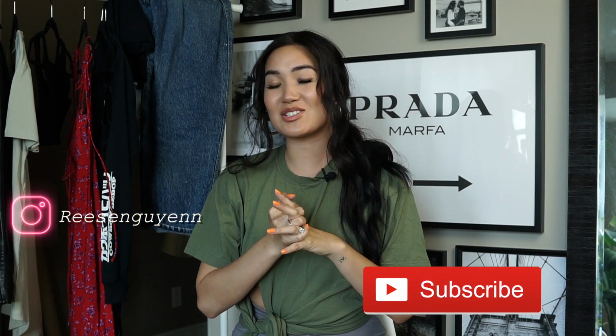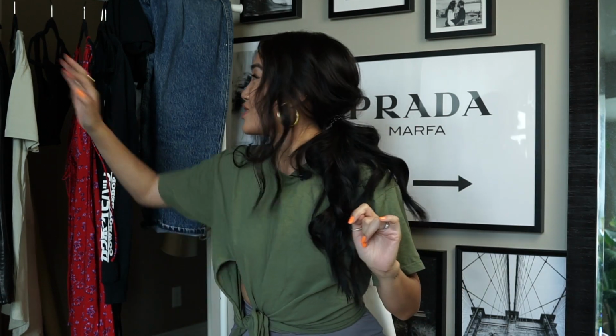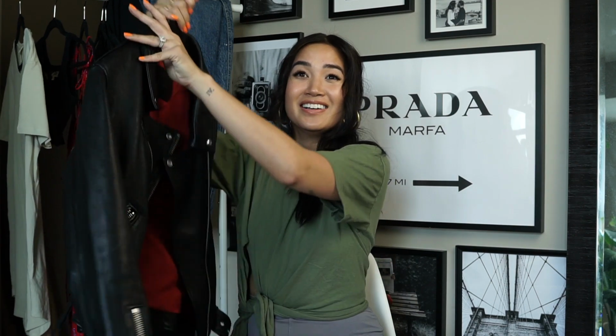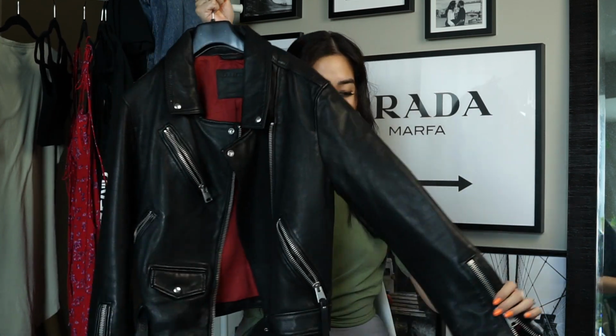Today we are going to get into one of my favorite things ever, styling, and one of my favorite pieces in your closet ever, leather. So today I'd like to introduce to you, oh my god, my new best friend, this stunning leather jacket from All Saints, the Billy leather.